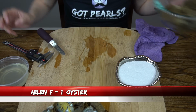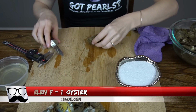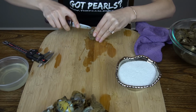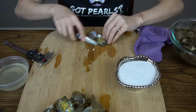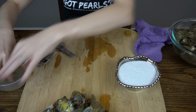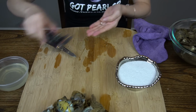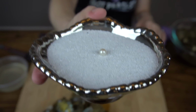Next order is one for Helen. Like a really snow white. 7.21. Another beautiful classic pearl.